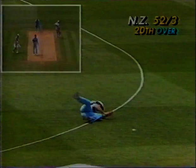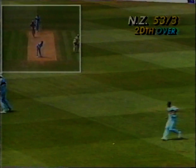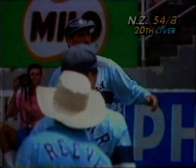Well played by Martin Crowe. Oh, a bit of sloppy work down there. Pringle not really distinguishing himself there, giving the chance for Crowe to extend the runs from the certain one to three.